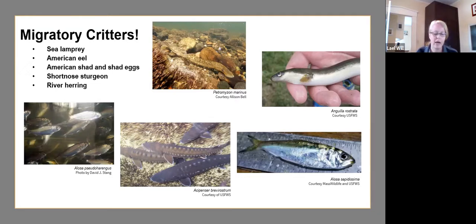For American eel, they have a different life cycle, where they actually spawn in the ocean and rear in the freshwater. So similar to sea lamprey, they're going to need to use these fish ladders effectively to be able to move upstream into their rearing habitat. They'll either stay in the main stem, or they'll go into the tributaries, into ponds and lakes, to rear, where they'll feed off fish and other critters. And then after some time, they will turn into a silver eel and migrate back down to the ocean to spawn in the Sargasso Sea, which is near the Bahamas.